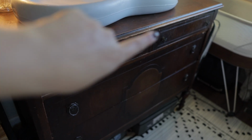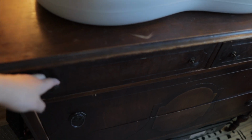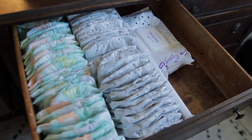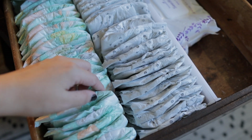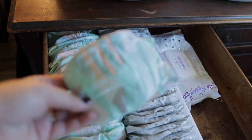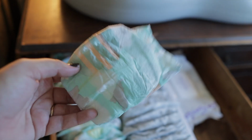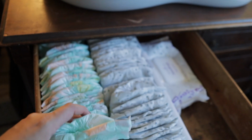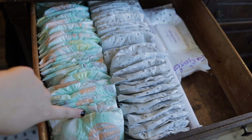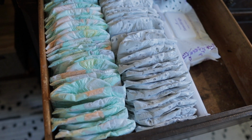Let's talk about what's in these two top drawers. The drawer to the left has all of our diapers in it. So these are all newborn diapers. We love the Honest brand diapers. They are my all-time favorite. The ingredients are really good. They don't leak. They're a great price. We have used Honest Company diapers all throughout Wilder's life.